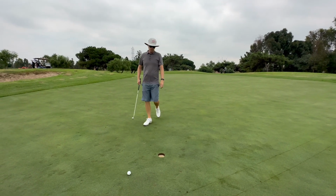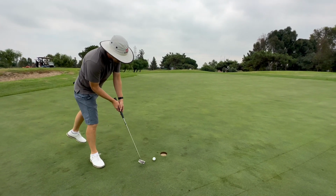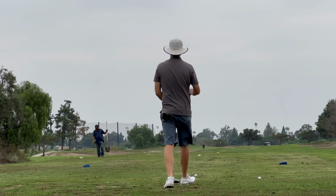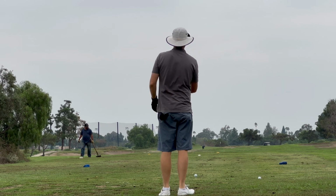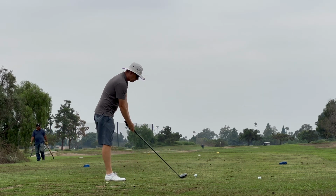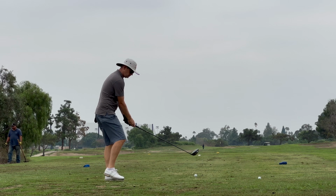So, all right, that's a par for me, birdie for Mike. So Mike's now 3 under. I'm gonna write that down so I can keep track here. Minus 2, minus 1 for Mike, even for me.